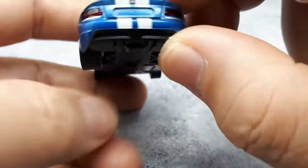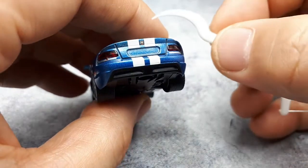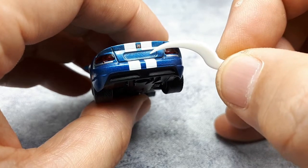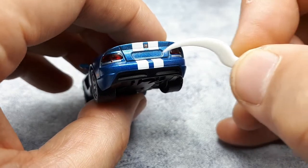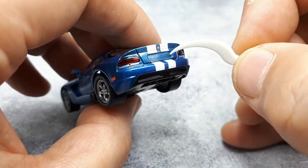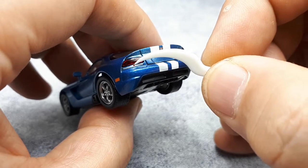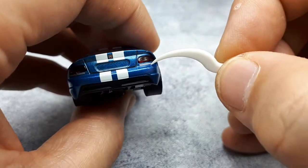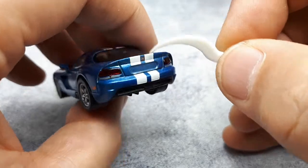Okay, so the back end here. Yeah, the Viper badge looks good. The real photo had like a key lock there. This one doesn't have it. Maybe there's a change and it's a year or something, or they just skipped it. A little extra plastic flash there. It's too bad. And then we got those painted on backup lights.